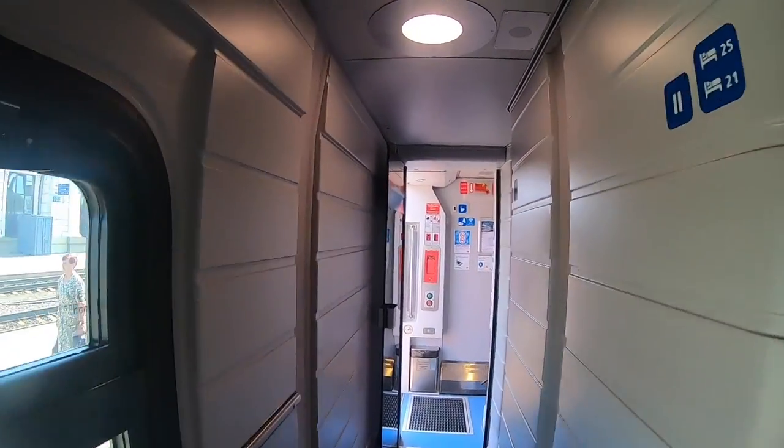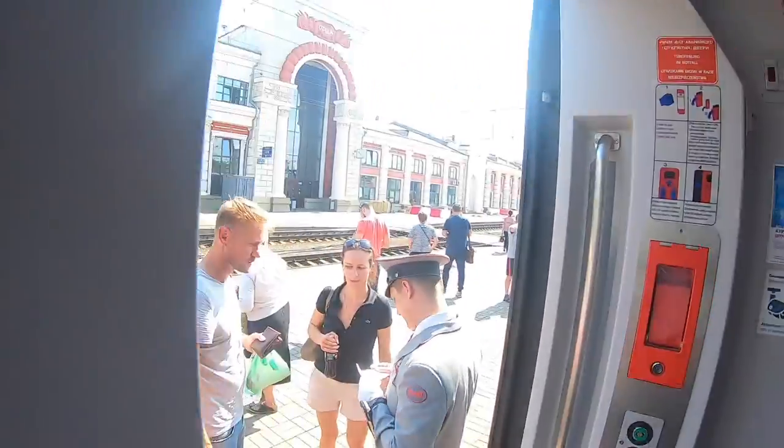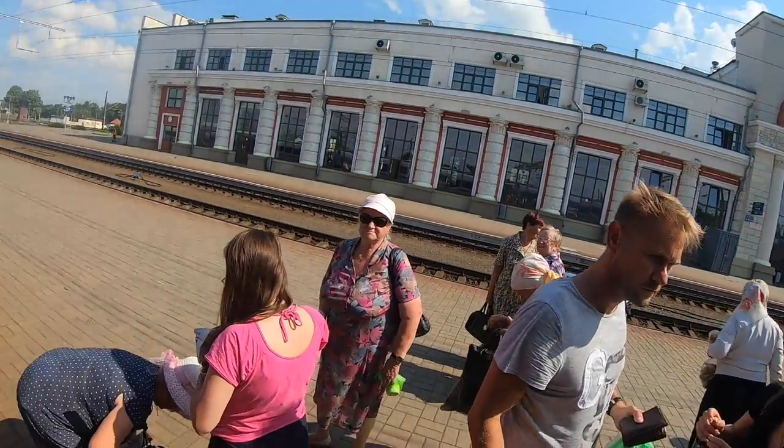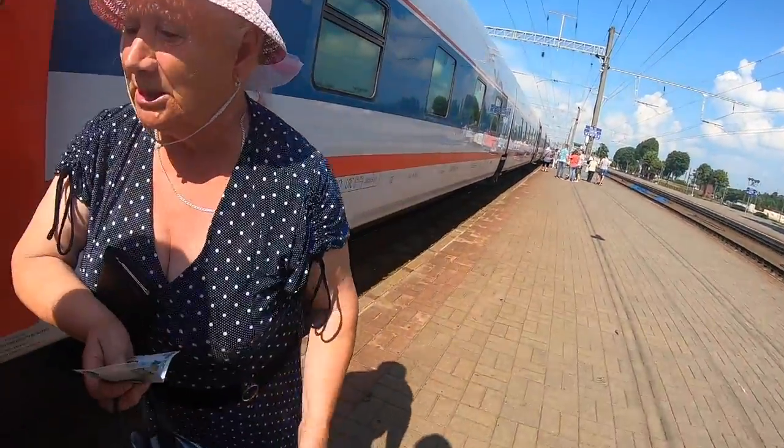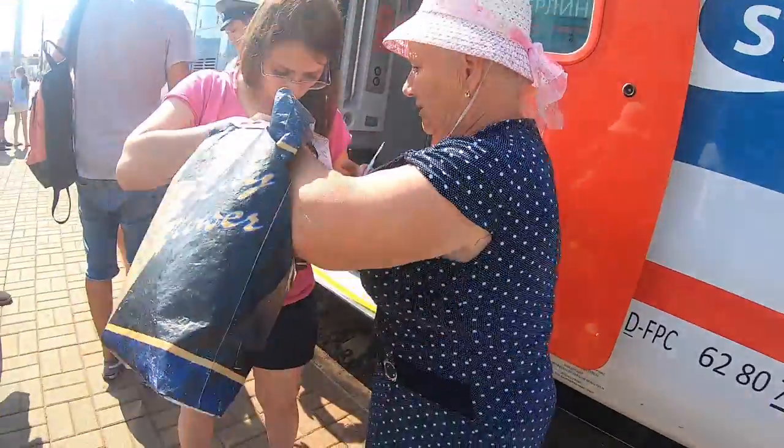We've just arrived in Orsha. Orsha is the border, but it's already Belarus, the border city in Belarus. Yeah. We have these ladies selling fruits, which is very normal in Russia.